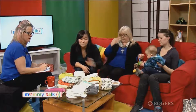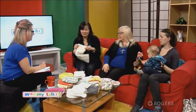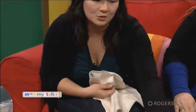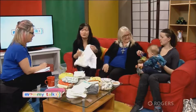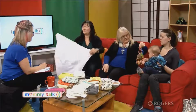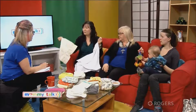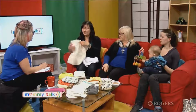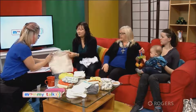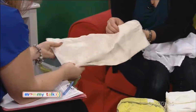Like you mentioned, the old school flats and pins. We still have them. Actually, this one is the closest thing to the grandmother's diaper. This is called Prefold, and this is what a grandmother's diaper would be like. It's almost like a flat piece of diaper, just a big piece of fabric. For Prefold, they've done some folding for you already and sewn some of the layers together, so you can feel it. Maybe here there are about 2 to 3 layers, and in the center, maybe 4 or 5 layers.